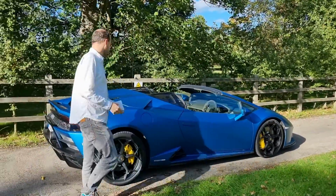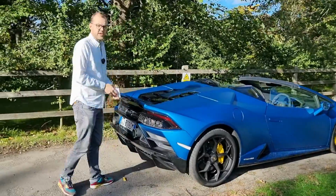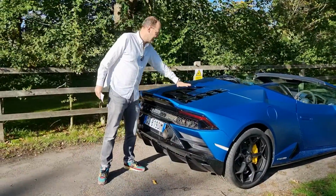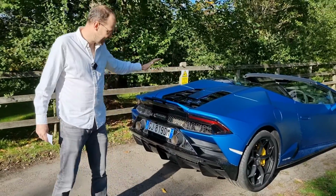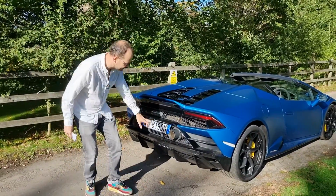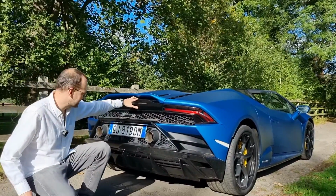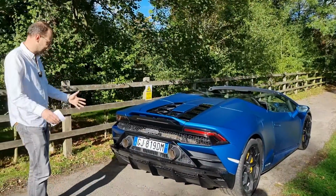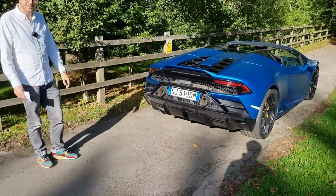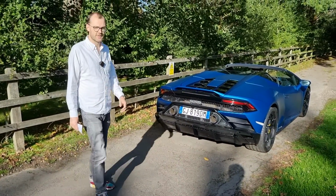As we come around the back, obviously it being the Spyder, the roof stows away in here. With the coupe version, you can spec the glass panes across here so you can see into the V10. You can't do that on this. But as we come around, the gloss black effect on the rear diffuser and the back here comes in at £4,400. And then yeah, the exhaust just sitting prominently, angrily and threateningly in the back there, and they do make a wonderful sound. So stick with us for the drive along section.